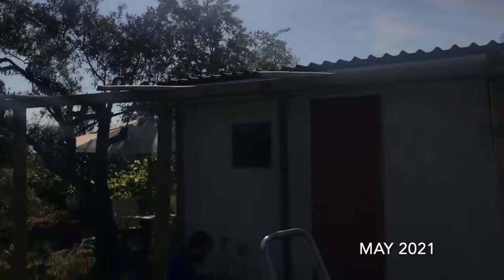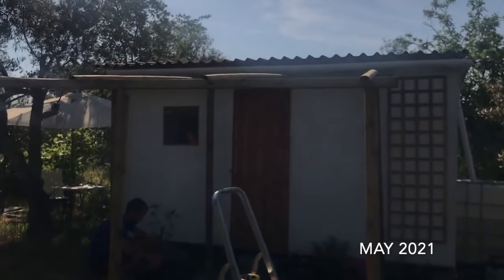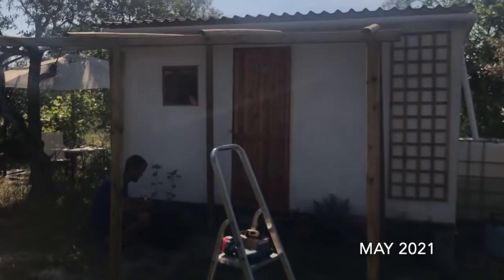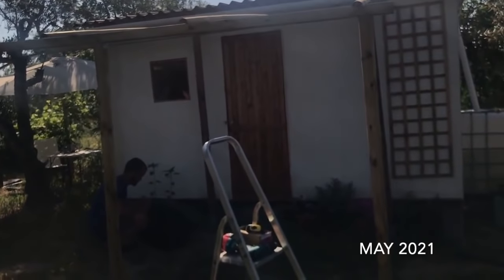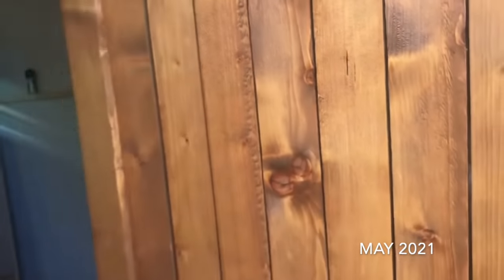So this is what Iwan's currently working on, if you can see in the light. We're just putting up some poles and then we're going to pop a shade cloth over it as a place to sit, but also to try and shade the cabin a bit more, because in the afternoon it's boiling in there.